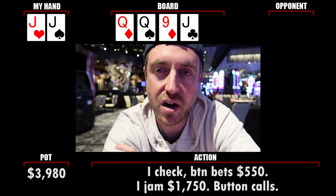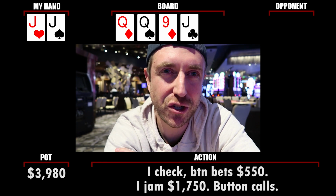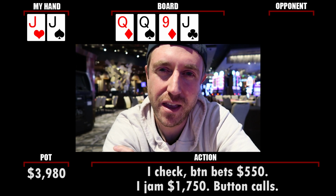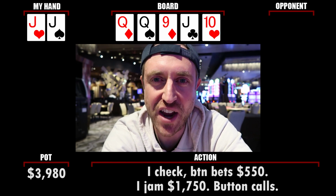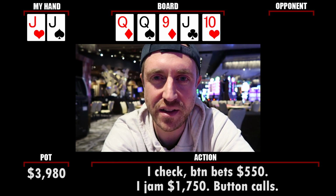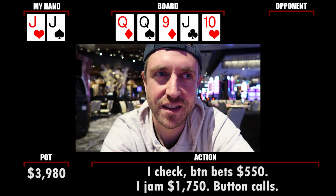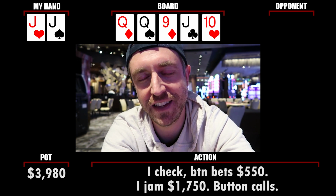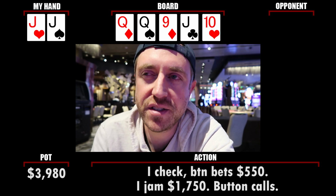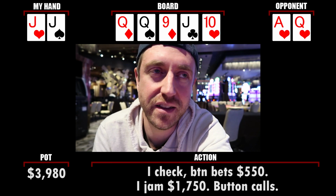So we were off to a river card, which, to be honest, I'm not exactly sure what it was, but I think it was a 10. I go ahead and show, since I was the aggressor, flip over the pocket jacks, and my opponent gives a very deflated sort of sigh, which to us is going to be good news. My opponent shows us ace queen.